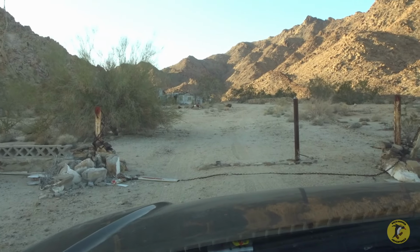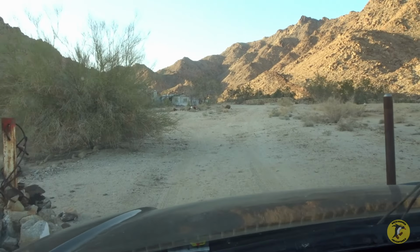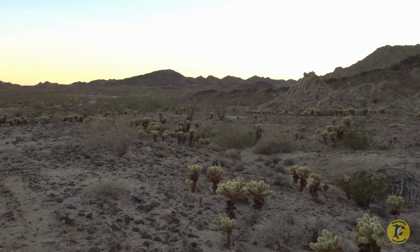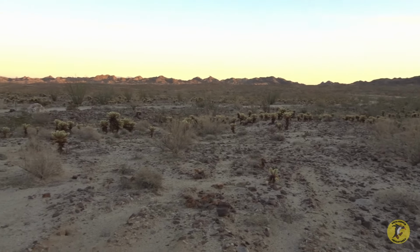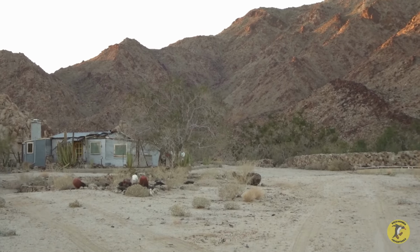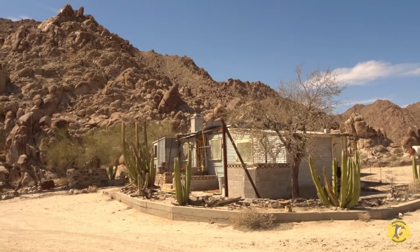Looks like we've found the second place I was told about. Let's go on through and have a look. Looking around, you would have no idea that anybody lived out here. But at the end of a tiny dirt road was a teensy speck of humanity out in the desert, tucked snugly away at the mouth of a canyon. This definitely looks interesting, all right.